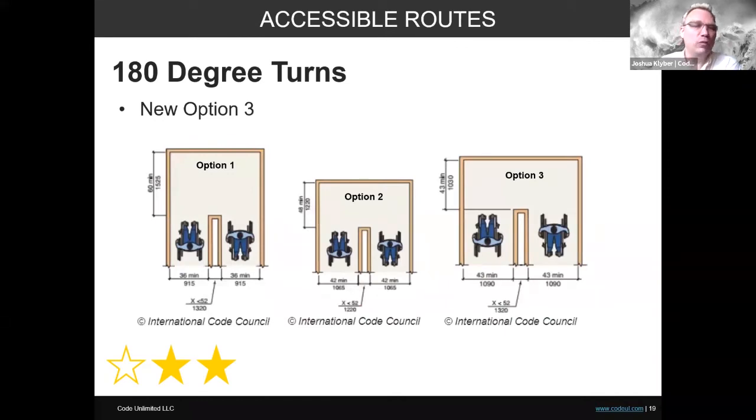180-degree turns, we don't run into these very often unless you have a large ramp, either exterior or interior. Option 1 and option 2 were already available within the code. They've created a new option 3. So if you're willing to make your ramp width like an inch wider on each leg, you're allowed to cut off about 5 inches from the landing width. Not a huge thing because you already had 2 options. I'm not really sure why they included this third option. I'm not sure what the motivation was, but you now have more options.